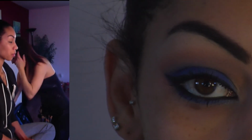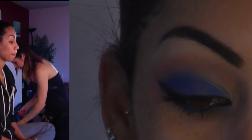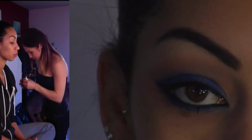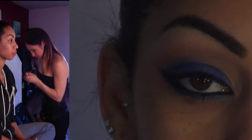And now that our lash is pretty much dry, we'll go ahead and add some glue and stick that one on. And then when we get to the second eye, I'll speed it up. That way you can at least see the full look, but then at the same time not have to sit through the entire tutorial.